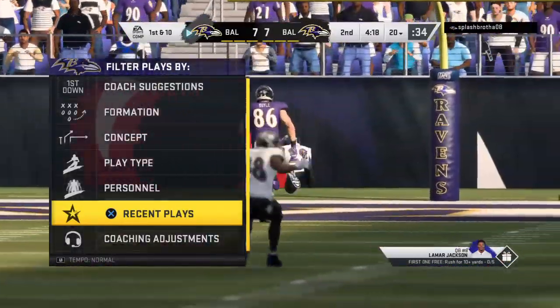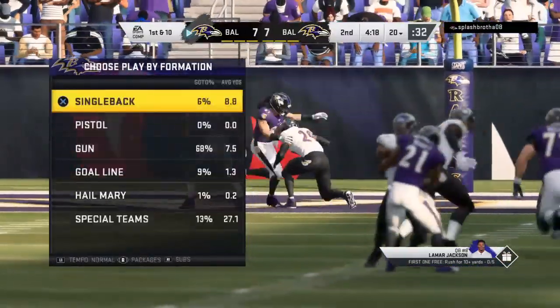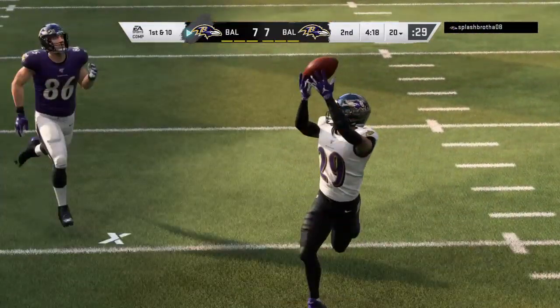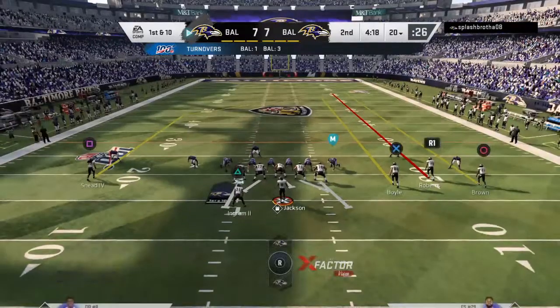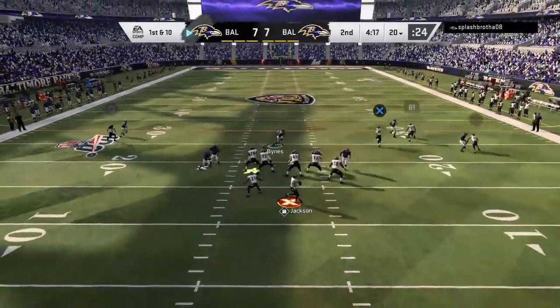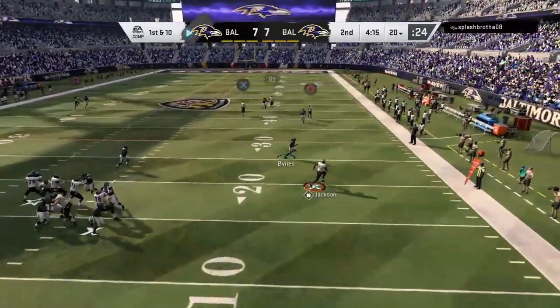Boy, Brandon, that's what I'd call an ill-advised pass right there on 3rd down. I mean, you just need a yard or two to keep the drive going. Instead, he's trying to hit a home run. You've got to really like your chances if you're going to take a shot like that. Jackson and the Ravens come up now 1st and 10 at the 20.